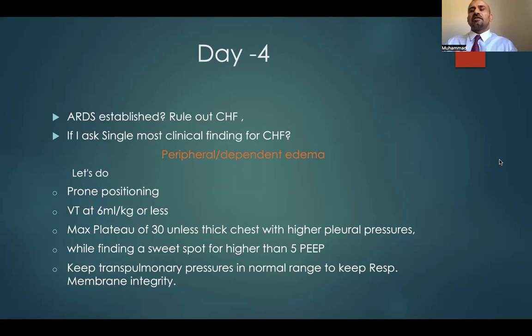Patient in ARDS, we do prone positioning, we manage our ventilator setting, keeping tidal volume low, plateau pressure 30, unless thick chest or high pleural pressures, or if it's a huge person. Monitoring, again, our ventilator settings to find the sweet spot, I call, for PEEP, keeping transpulmonary pressure in normal range in order to keep respiratory membrane integrity.